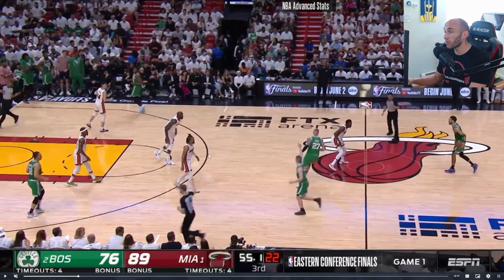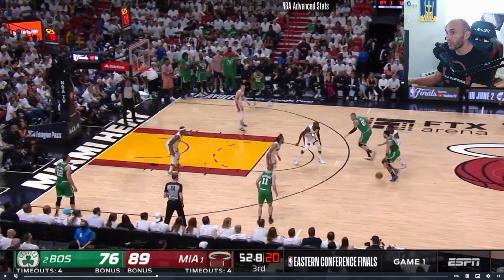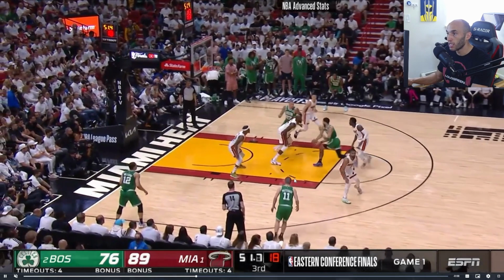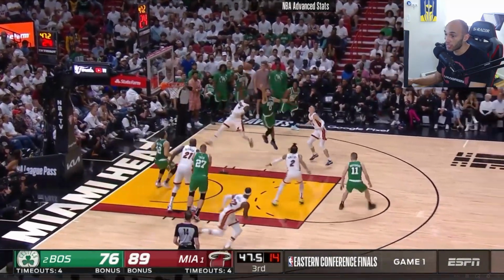Here you'll see another example of getting a paint touch for a drive and kick 3. Jason Tatum gets the screen. Because you have Tice rolling to the basket, it's going to draw a lot of attention. Look at the attention that Tice rolling to the basket is going to cause. As he rolls, he draws 2. You got Dedmon, who's in drop, worried about Tice. You also have Tyler Hero, who's decided to slide over because he's worried about the roller as well. Jason Tatum reads this. You get the kick for another wide open 3. They just got to make that shot.